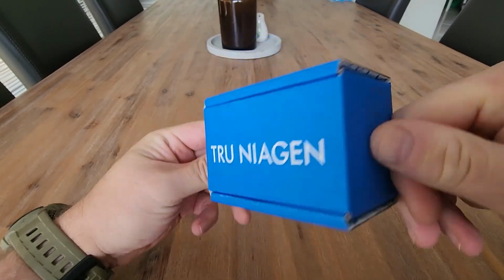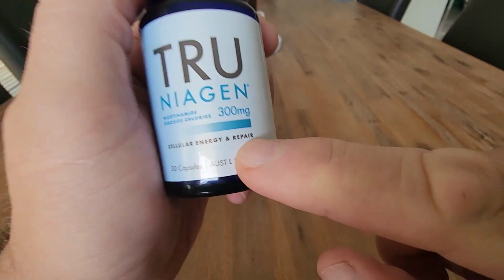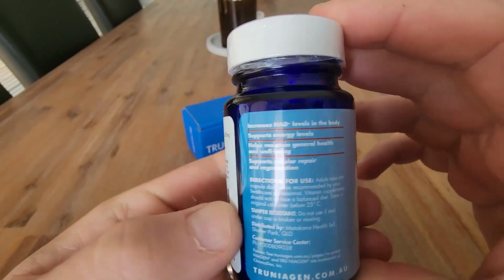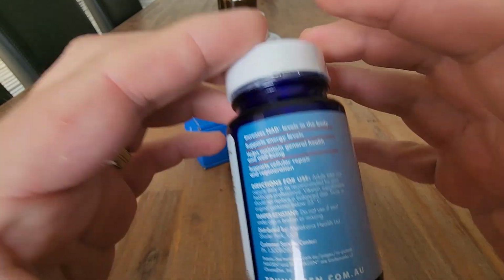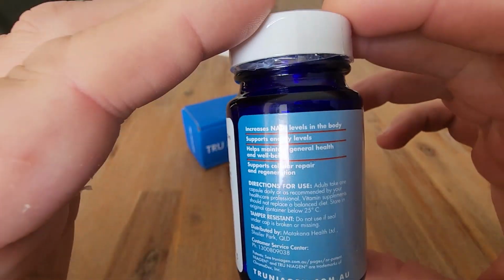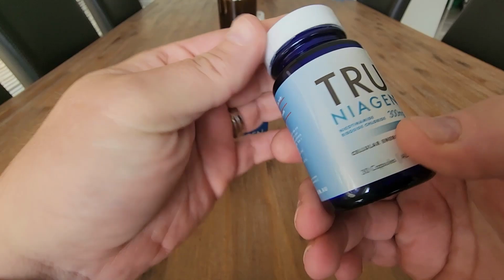So what is true niagen? Basically it's a scientific compound that helps you with cellular energy and repair. As you get older you tend to lose NAD. This is a symptom of when you start to age, and taking a NAD supplement seems to be what a lot of people are doing these days to boost their energy levels and maintain their general health as they get older. So I've been taking this for probably a couple of weeks now.